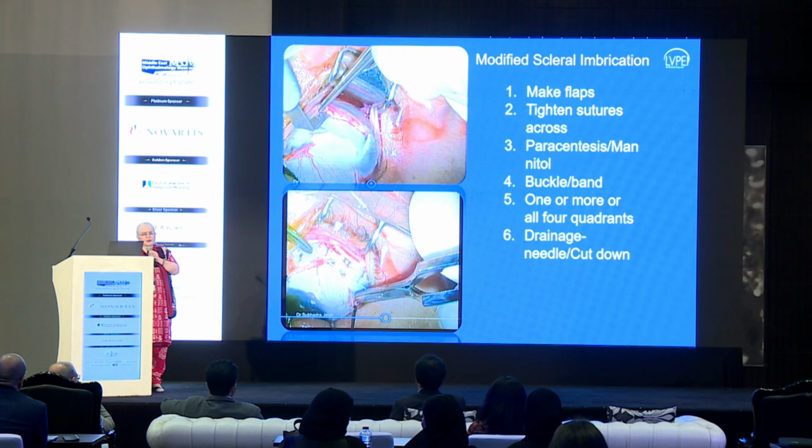Then more recently I have been doing modified scleral imbrication. I'm not going to show that whole surgery, I have shown it before.